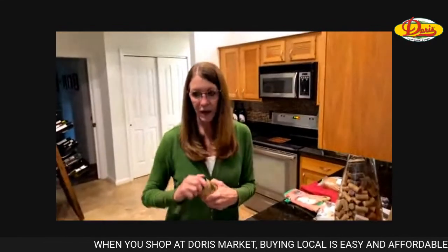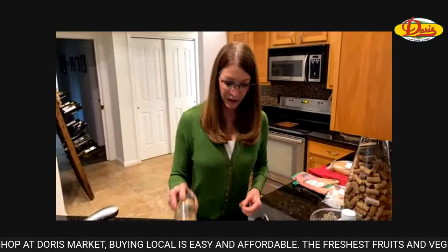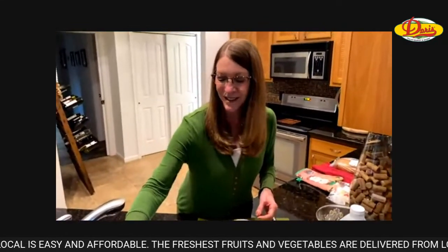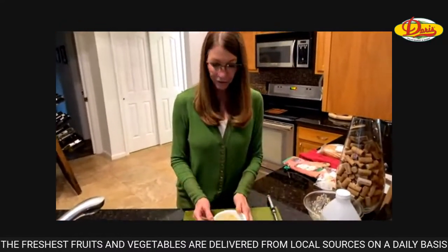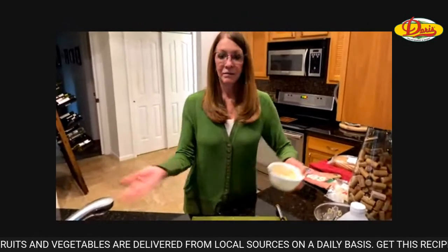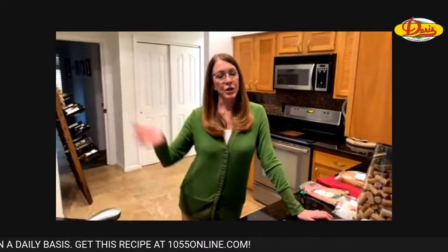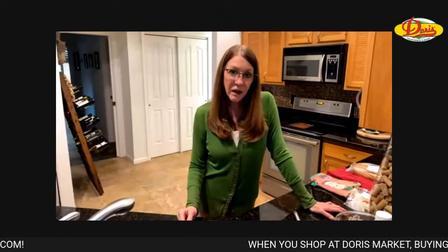If you don't like horseradish, you could try anchovy paste. I know people do that, but I love this with horseradish. Anchovy paste doesn't add a fishy taste. It adds more like a salty taste, I think. All right, so that's it. This is your ingredients. And you guys can get the recipe at 1055online.com. You can use a different kind of cheese if you want to. You can add capers if you want. I know people add olives a lot of times to tuna melt.